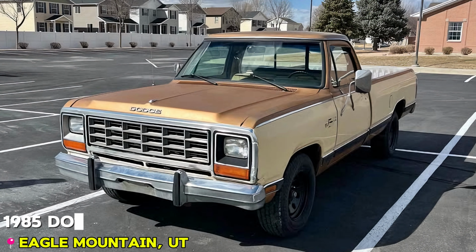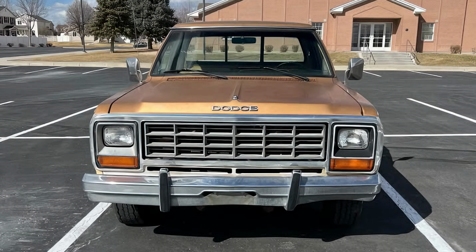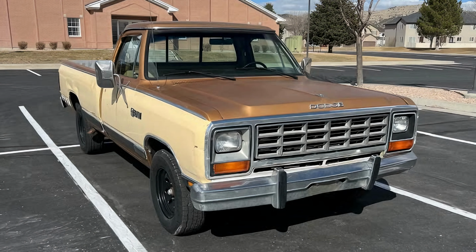Number 2. 1985 Dodge D150, price $6,850. This is a classic pickup that runs and drives great. It features an automatic transmission and is powered by a gasoline engine.